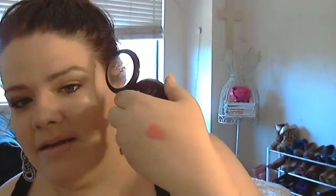Let me swatch it. You really don't need a lot of this at all. Like, that is way too much. I take my pinky and barely dip it. And yeah, that's what I get on my cheeks, and I love it right now. Okay, the last thing. No, wait. I have three more things.